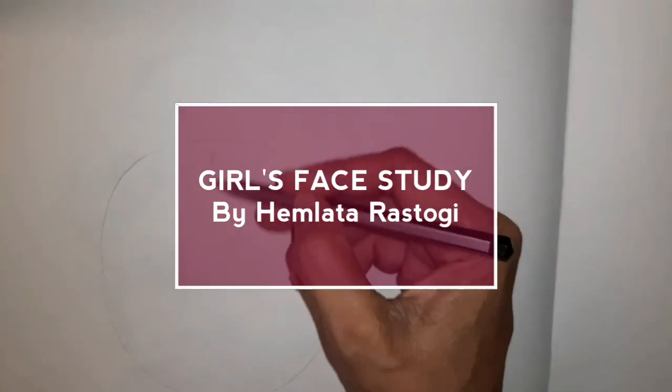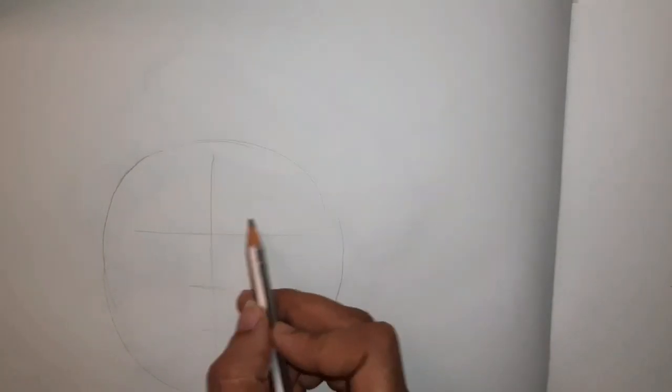Hello everyone, today I will show you a girl's face study.